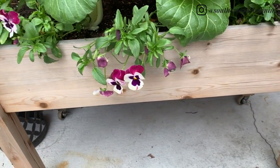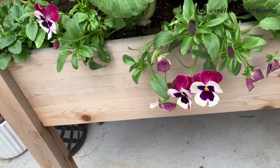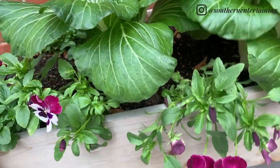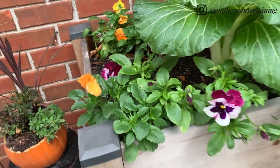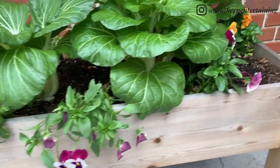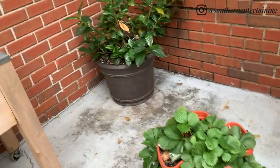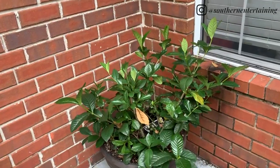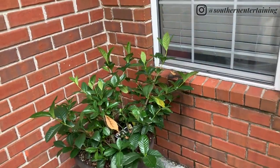And here are the pansies right here. I've kind of pulled them over so that they can get some light, because the bok choy was shading them. But they are producing really, really nice blooms. Strawberry plant still going good. This gardenia here, like I said, with the different changes in temps, it's starting to put on new leaves.